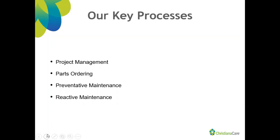Preventative maintenance at Christiana, you just have to have your maintenance done on time. There's no ifs, ands, or buts, really. Reactive maintenance, the thing we're looking for, though, is no repeat fixes. So every quarter we stop and we go back and we look at our installed base and we say, well, what devices have had multiple service events? And then are any of those repeat failures? Are we having to do rework, or did we get it right the first time and we have a different failure with the same device, maybe a different failure?